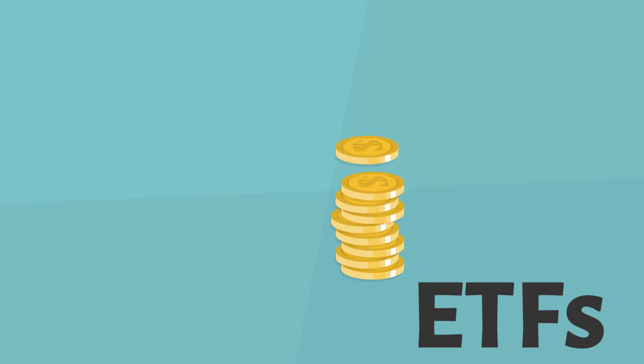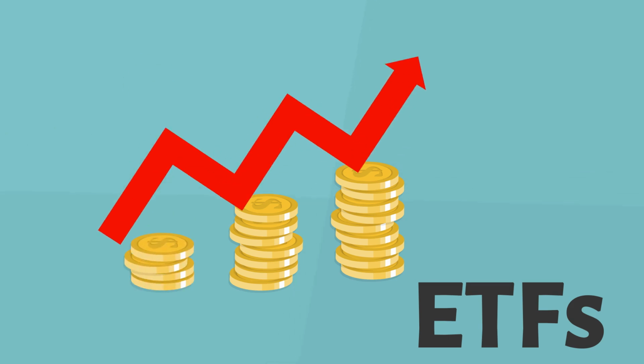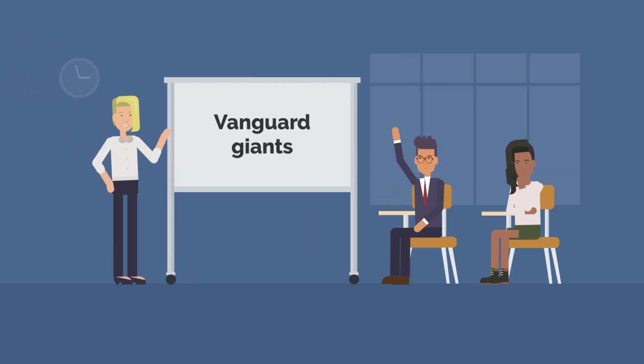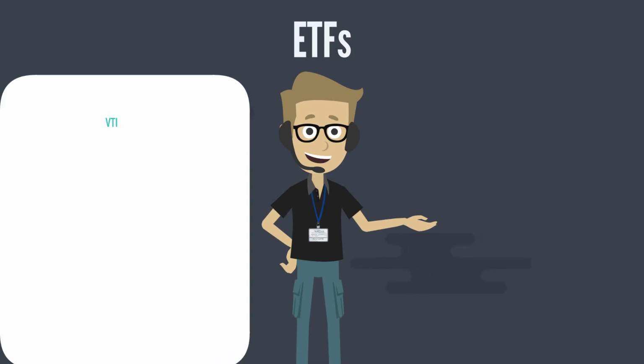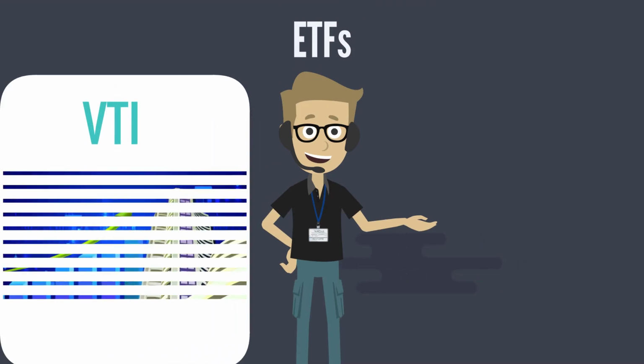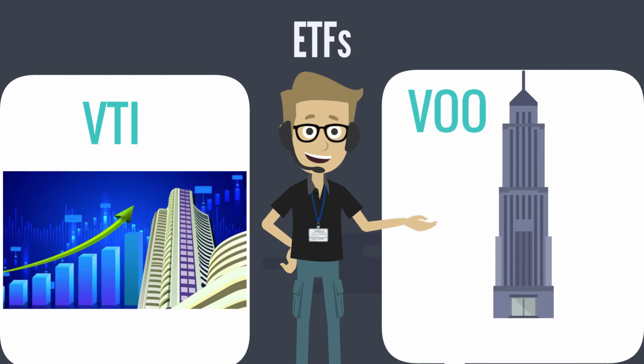ETFs have become one of the most popular ways to invest, and two of the biggest names in the game are VTI and VOO. But here's the thing, they may both be Vanguard giants, but they aren't the same. VTI gives you exposure to the entire U.S. stock market, from large caps to small caps, while VOO narrows its focus to just the top 500 U.S. companies in the S&P 500.